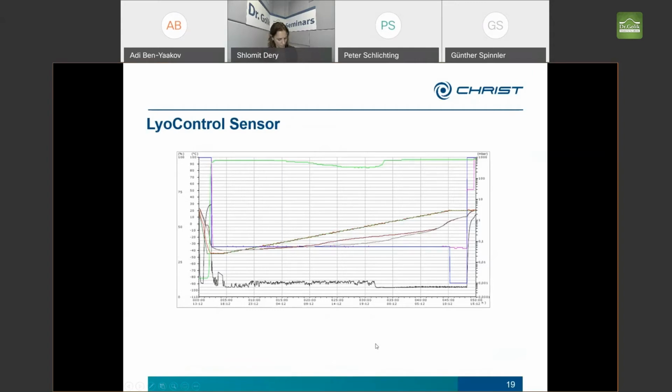Further, you can use your LyoControl sensor, the resistivity sensor, to control your process. Here is a typical freeze drying process with the ice condenser temperature very low. Here is the freezing phase. You freeze your product, temperature sensor. The green line is the resistivity line. And you will see here, at this point, there is a break inside the resistivity curve. So that's an identification that there was something wrong with your process, because you want to have a constant phase of your solid product during the process. And here you can see, oh, that could be something starting to melt.